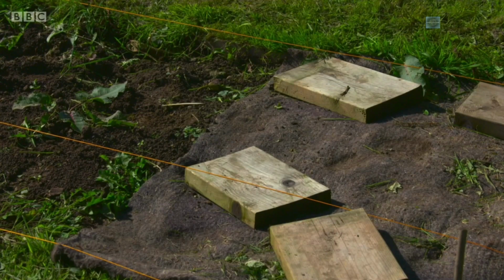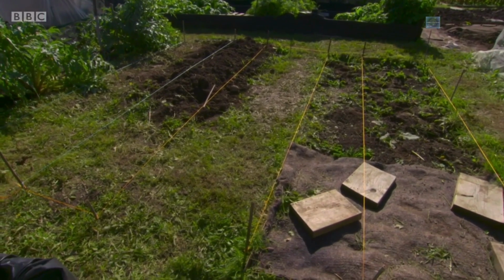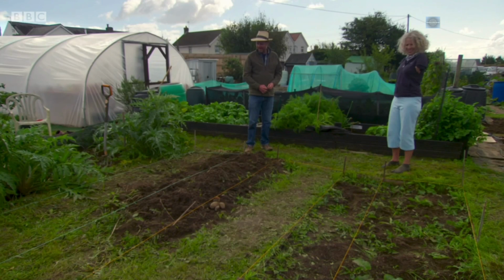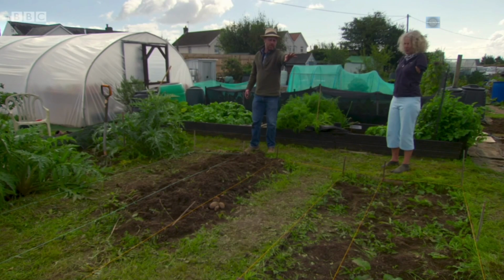But there you go, Sue. What do you think? Does it work for you? Yeah, that does work for me. I think these paths will be fine. This looks good. So, next, I'm going to level off the path areas.